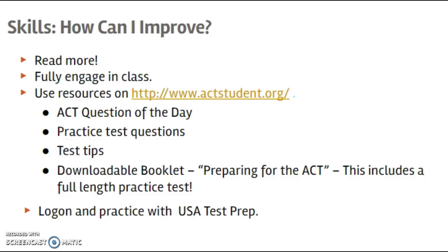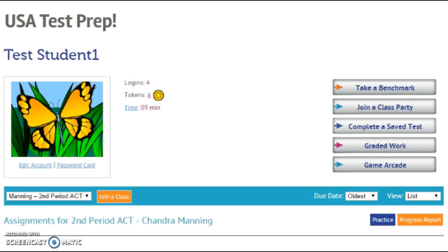Also, Asheboro High School has a subscription with USA Test Prep, and there's an easy way that you can log on and get some extra practice using that online resource. To obtain your USA Test Prep login information, talk to a classroom teacher, or you can see Ms. Manning for more information. If you want to practice your ACT tests for science, math, English, or reading, you want to join a class that already has that established. As you can see on the screen, there's an orange Join a Class button. Once you've joined a class, to the far right, you will see a blue Practice button, and that is where you can access your ACT practice questions.